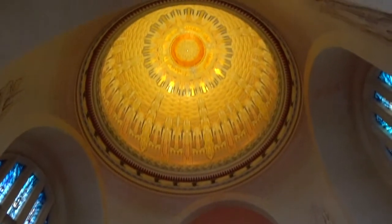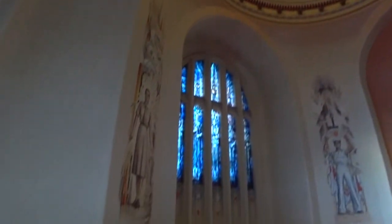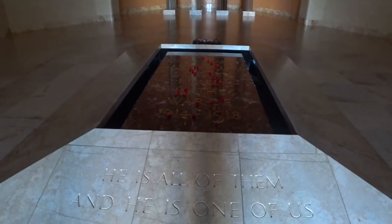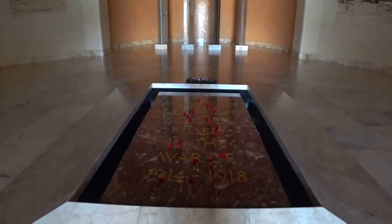It's the body of an unknown soldier that was brought from France in 1993 to celebrate the 75th year after World War I. And it's just so moving, and beautiful lead-like windows. This is the submarine that entered Sydney Harbour. Blew up a Manly ferry.